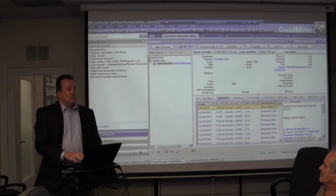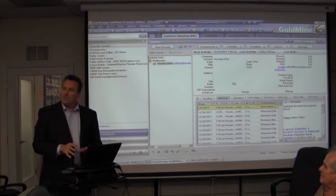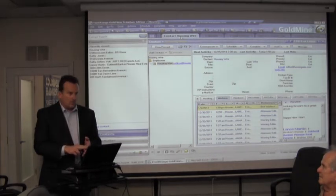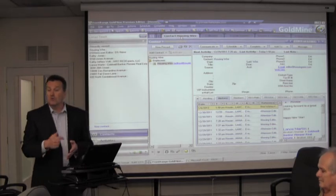Kathy Jones, 123 Lawless Street, knocked on her door. She was a little bit cold, didn't quite sound interested, but I like the house. I think I can sell this. It's in a good neighborhood. I'm going to follow up with her tomorrow. I'm going to follow up with her on Sunday. I'm going to give her another shot.